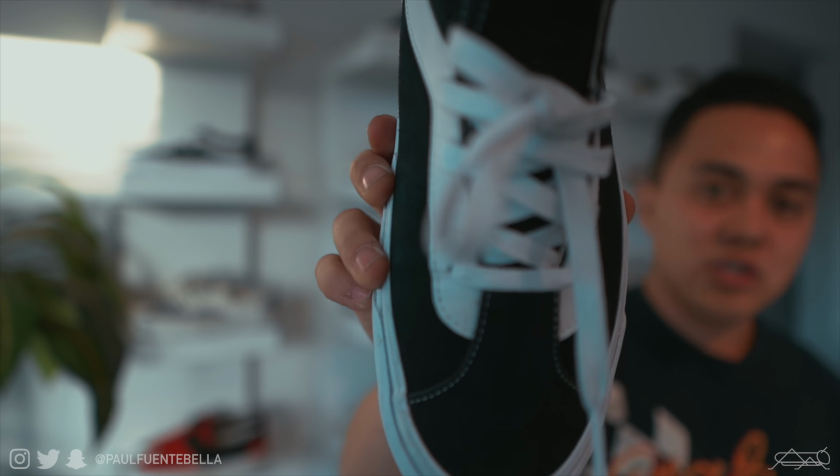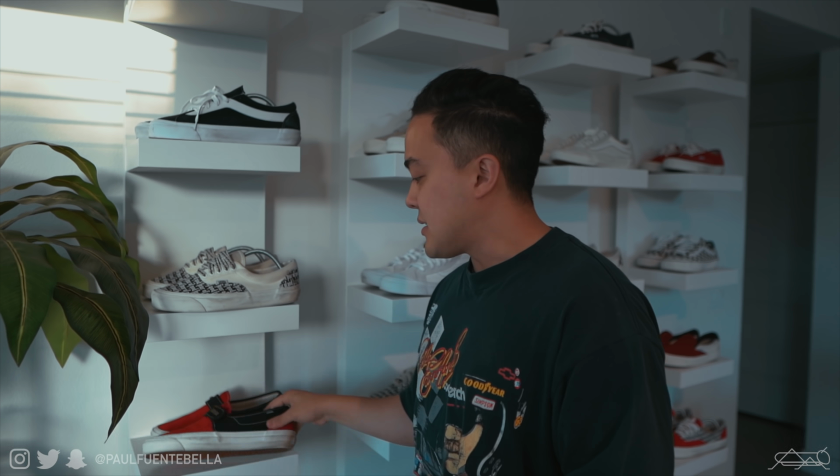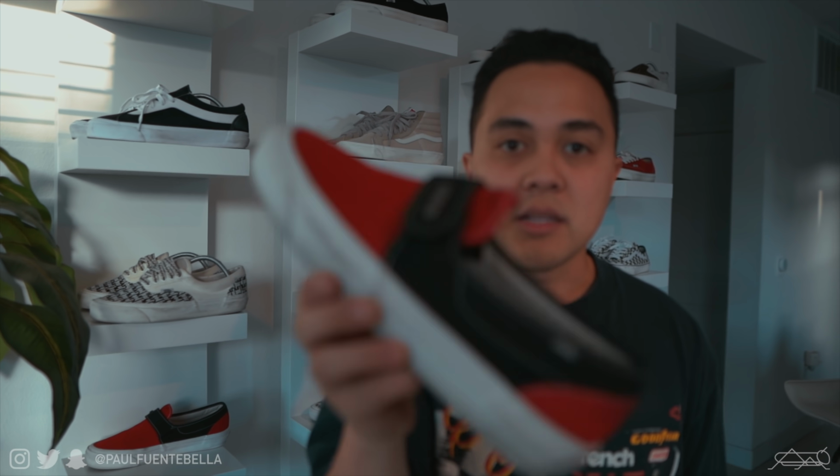I love the way these look from the top. They just look so clean. Love the materials that they use as well. And you can't go wrong with black and white. So yeah, they look good with pretty much everything. And also the fact that they're ultra cush, just a big win in my opinion. Super, super comfortable. Next up, we have the Fear God Slip Ons.